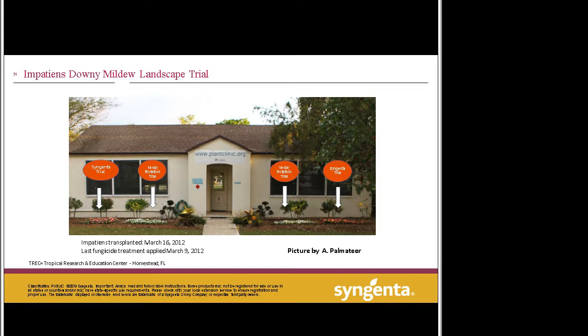So we did look at this a number of years ago, and some of you may have seen a few of these slides, but this was a trial that we conducted down at the research station in Homestead with Aaron Palmateer. We looked at not only different rotation programs with products for controlling downy mildew, but after we did the rotations, we took those plants and planted them in front of the research station. The side to the right has Subdue Granular incorporated into the bed, where the landscape bed on the left does not. You can see the Syngenta trials were done in the white impatiens, and then there was another trial going on that BASF was working on, and those are the white plants that you see there.